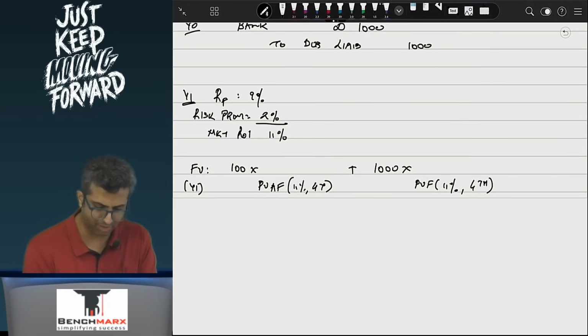So this is 1 divided by 1.11. Sir, don't worry, we are watching at speed viewing. ये आप speed view पे मत देखो. Watch it at normal speed if possible.